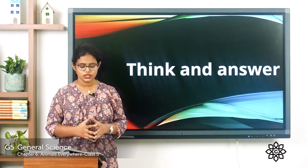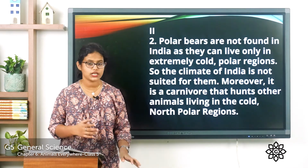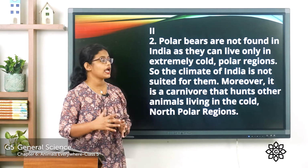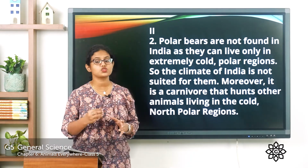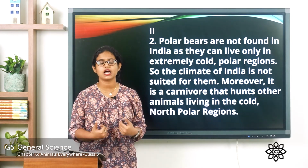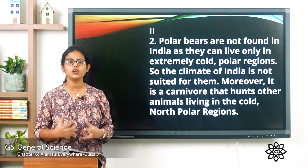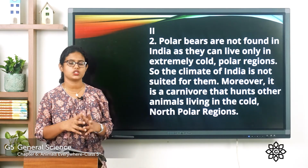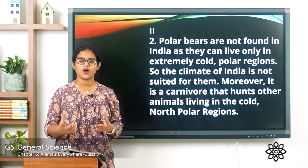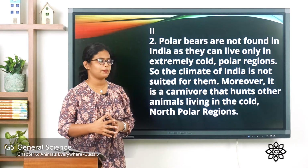The second one, polar bears are not found in India. So let's see the answer. Polar bears are not found in India as they can live only in extremely cold polar regions. So a polar bear has adaptive features that help it to survive in extremely cold climatic conditions, so that it cannot live in India. That is why it is not found in India. The climate of India is not suited for them.